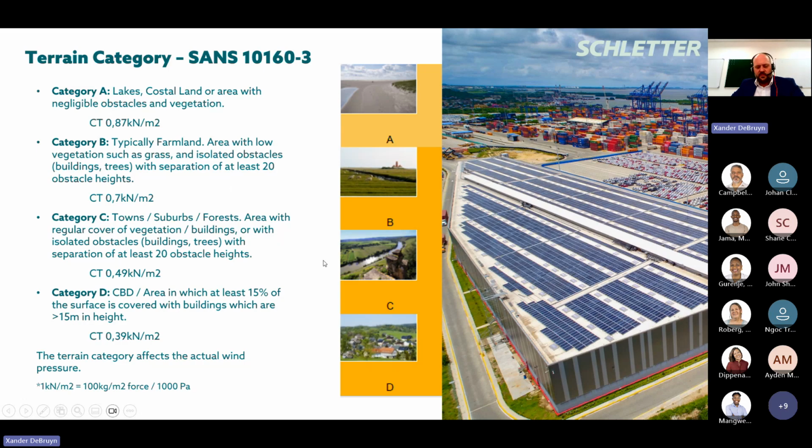Category C is most urban installations because category D is basically just a city center where most of the buildings are over 15 meters in height, which is 5 stories or more. And then even in that case, you still need to take into account the height of your installation relative to the height of the neighboring buildings. So I'd say most of the time, if you're dealing with a farmland, it's going to be category B. If you're dealing with a town or industrial installation, you're going to use category C.